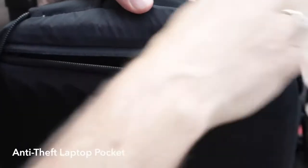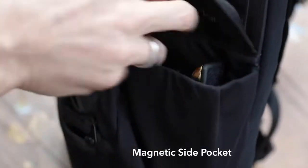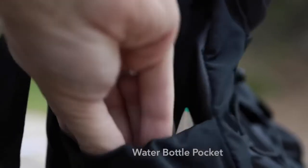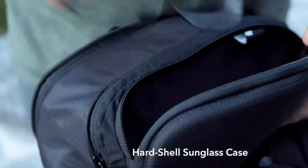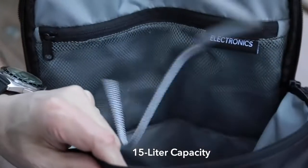There's a pocket in the back that can hold a laptop, a magnetic side pocket, a place for your water bottle, a protective hard-shelled case for your sunglasses, and there's a large main pocket to hold anything you need to bring. And of course, your lunch is ready when you are.